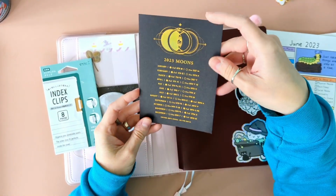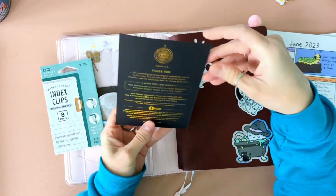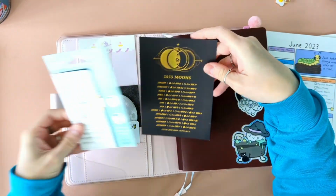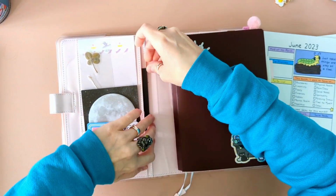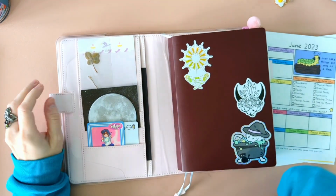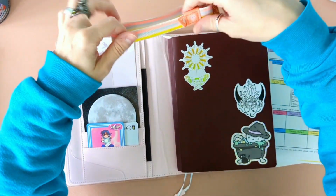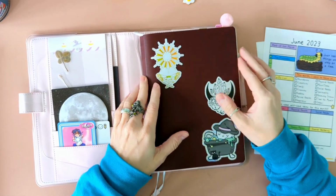Then this is the 2023 Moon calendar from Magic of I, when I had bought their planner earlier, or well, not earlier in the year, it was last year, because this is my no-buy year, so I did not buy that. But I ended up selling that planner because there's no way I could use all of the planners that I bought, which is something that I'm learning through this whole process. So this is my journal.